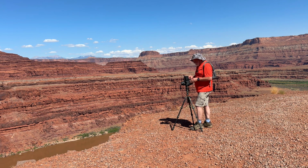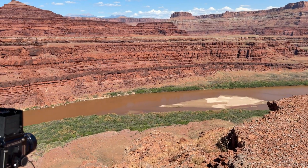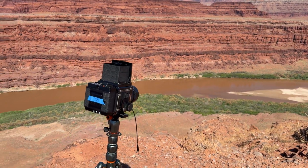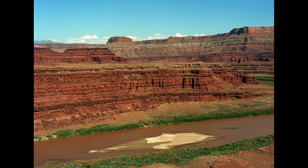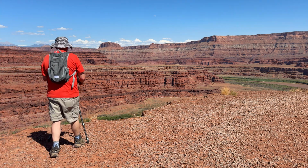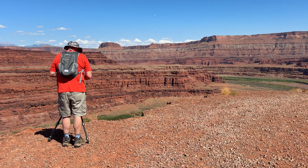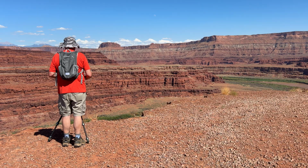We are kind of fortunate. This is an out and back trail. All right, let's see if we can get this shot before camera shuts off again. Just another reason, folks, to love analog technology.